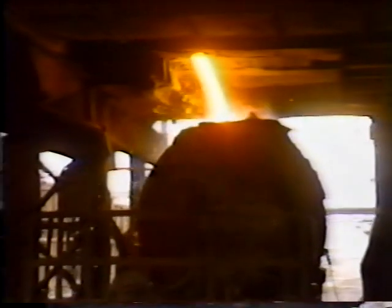At the end of the cast, the tap hole is replugged with clay by a machine called the mud gun. The clay rapidly hardens and securely seals off the furnace until the next cast.